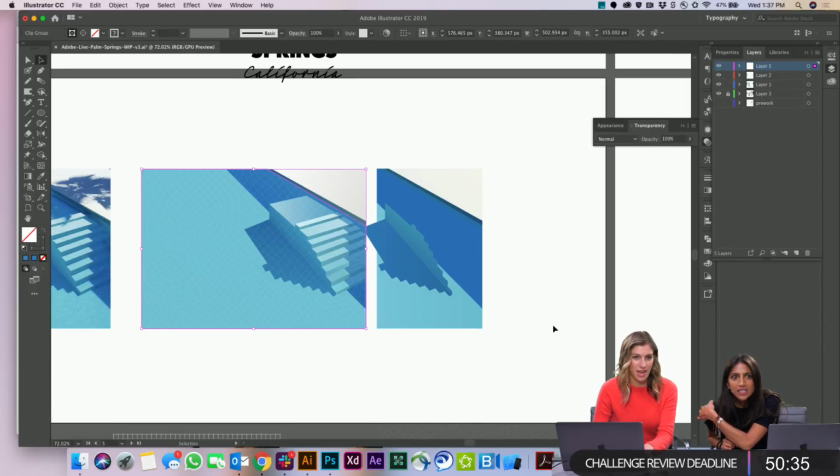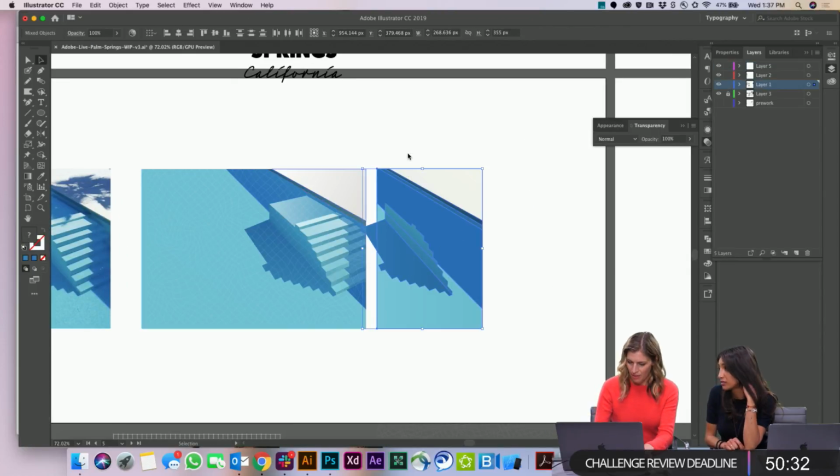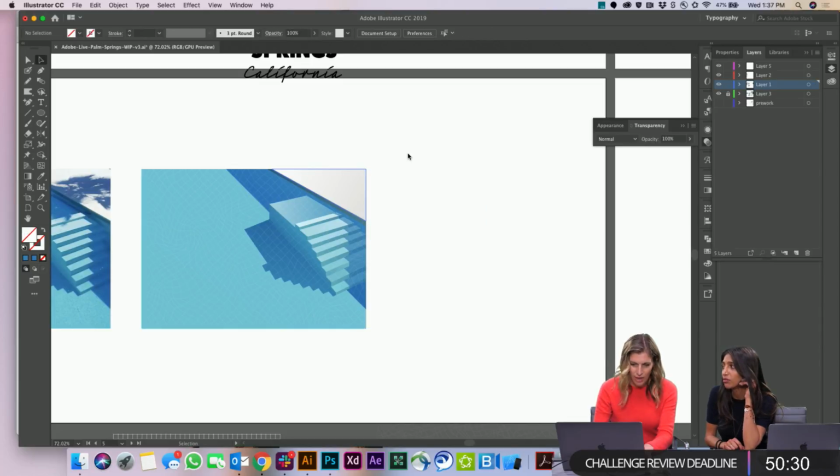Underwater caustics, yes. I think this looks really good. Thanks, pool. You get in the pool action.